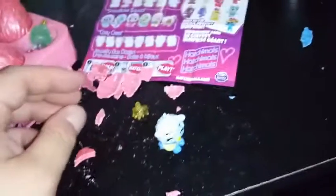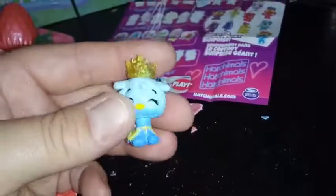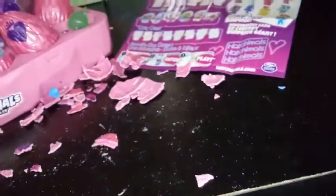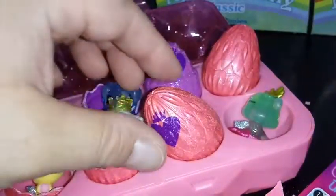So we're gonna go ahead and put his crown on. So here he is with his crown on. So cute. Oh, I love that one. Alright, but I was a huge fan of Lamalu from the beginning. I think he was in season 2 was his introduction. So let's go with another regular one now.